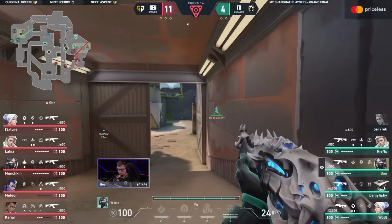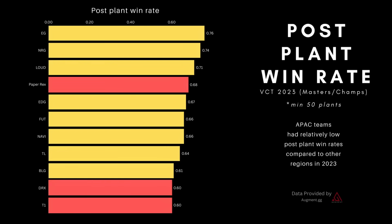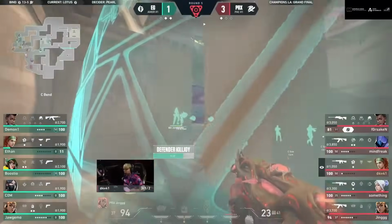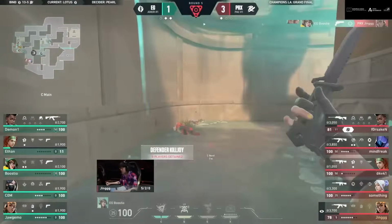Post plants like this are historically a terrible scenario for Asian teams. This is a graph of post plant success rates from Masters and Champions last year. Does something look interesting to you? When you take a closer look, it's the Asian teams that are relatively much worse at post plants than every other region in the world. Post plants just don't mesh well with that Asian playstyle, and this is exactly why these teams tend to end rounds before they even get to this point.